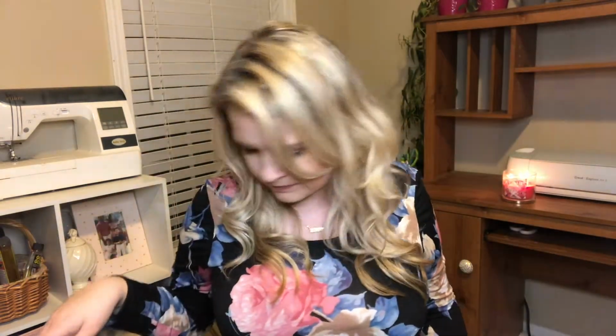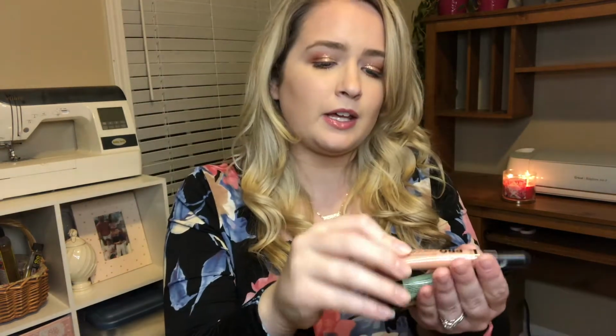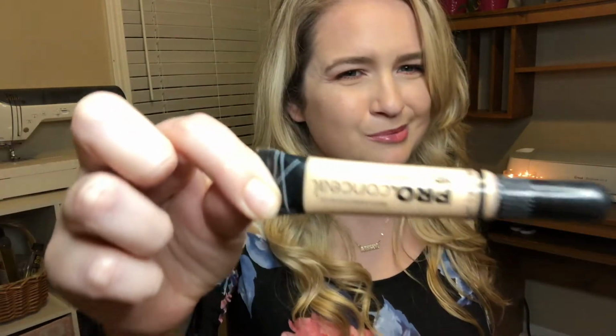Love it. Let's talk about color correctors. There's one brand of color corrector that you need, and I'm sorry, I really don't think you need any other brands. That's just me. And it is the LA Girl Pro Conceal. Now here I have an actual concealer and it's porcelain. Doesn't really look very porcelain to me. It looks a little darker. Anyway, it's amazing. This was really popular on YouTube several years ago. It's amazing. Love it. It's like a couple dollars.